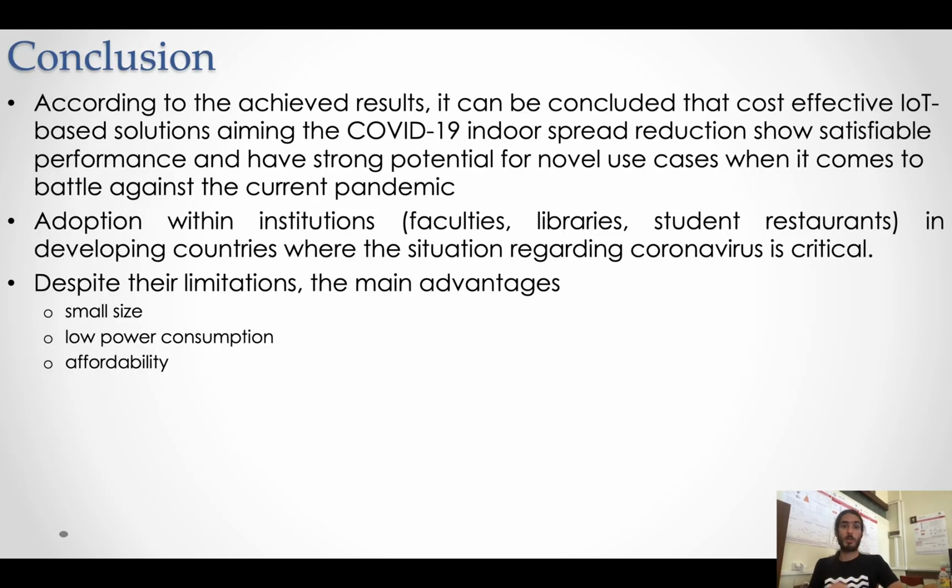So, to sum up, according to the presented results, we can conclude that cost-effective IoT-based solutions which aim to reduce COVID-19 spread show satisfactory performance on one side and have strong potential on the other side for novel use cases, as they are quite capable nowadays and can be integrated with state-of-the-art technologies such as embedded deep learning in our case and blockchain, but not directly for blockchain.